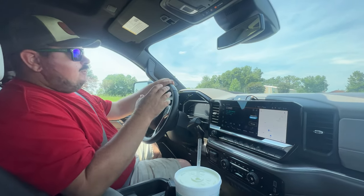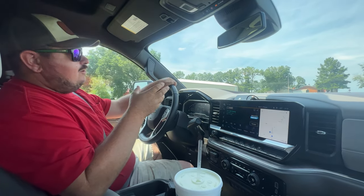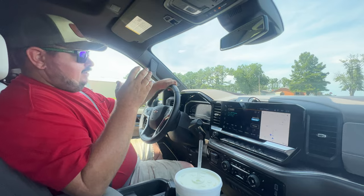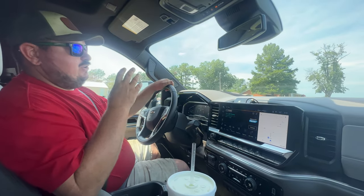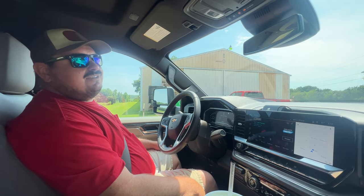We run a lot of older farm equipment and take pride in our older farm equipment, but I do like to keep a new truck. And we'll bring you back when we got something else new and exciting going on.